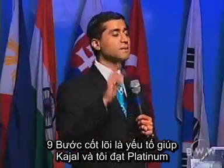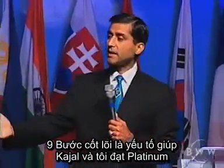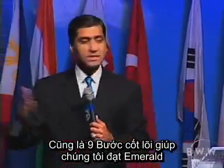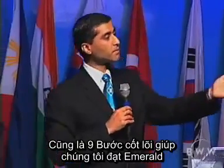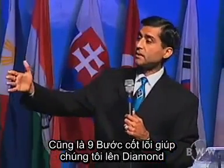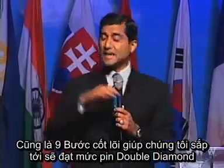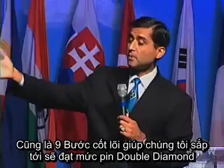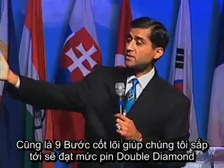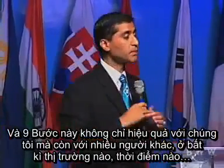These 9 core steps is actually what has helped Kajal and I reach the level of platinum. That's the same 9 core steps that have helped us reach the level of emerald. That's the same 9 core steps that helped us reach the level of diamond. It's the same 9 core steps that help us go EDC. It's the same 9 core steps as what we're starting double diamond qualification. Same. We just do it with different people. We do it at different times.